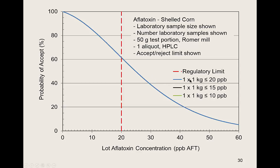And so we go back to our friend here, the same sampling program where we take one kilogram sample. If it tests less than 20, we will accept the lot. Now, if we lower the accept-reject limit to 15, you'll see the OC curve now for a 15 accept-reject limit shifts to the left. And what that does is it reduces the chances of accepting a bad lot, but it increases the chances of rejecting a good lot. So when you use an accept-reject limit below the regulatory limit, in this case a 15 less than a 20, you do reduce the buyer's risk, but the penalty you pay is you increase the seller's risk.